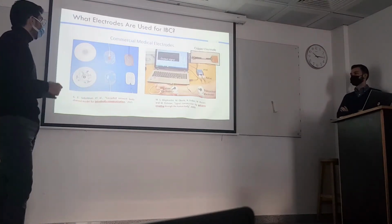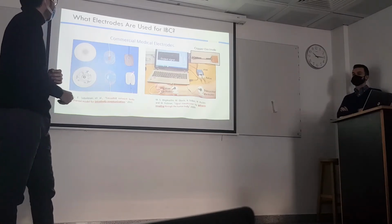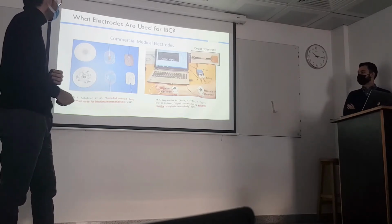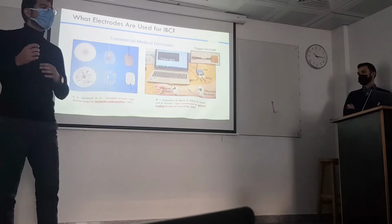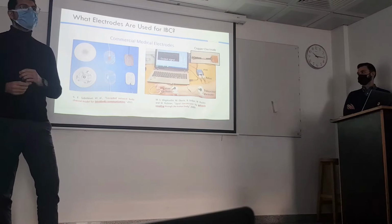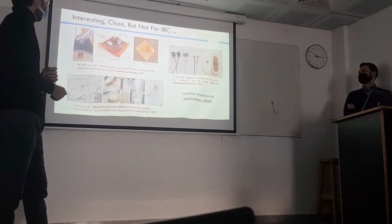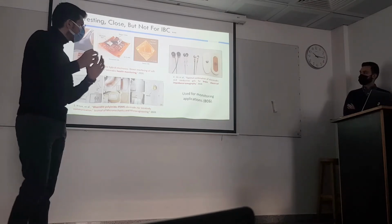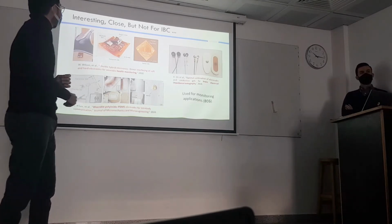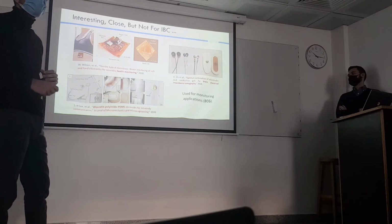Electrodes usually used in literature for IBC or for galvanic coupling IBC are either these medical electrodes, which are commercially available and usually disposable, or some sort of copper or silver electrode, but really with no design justification. So these are what is used currently. There are also other interesting electrodes, but not really for IBC or galvanic coupling. These are mainly used to monitor biological signals such as ECG monitoring.